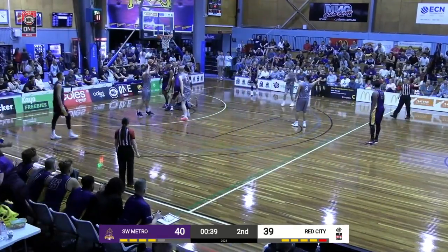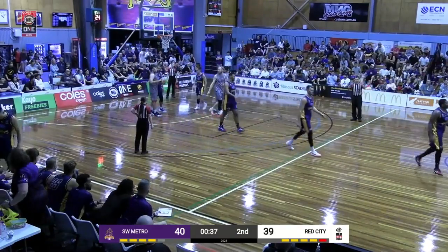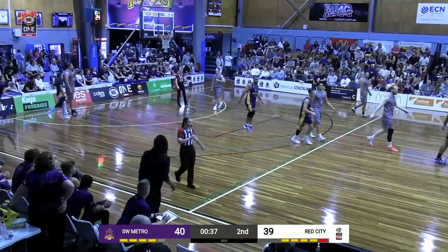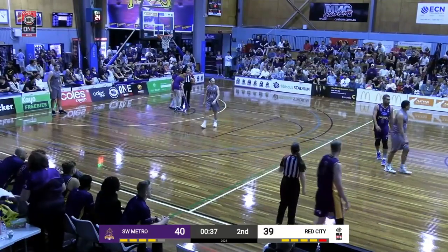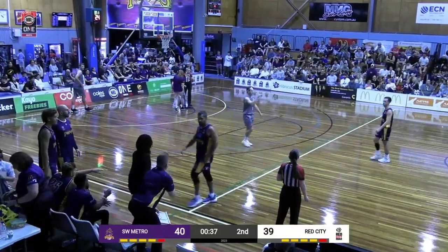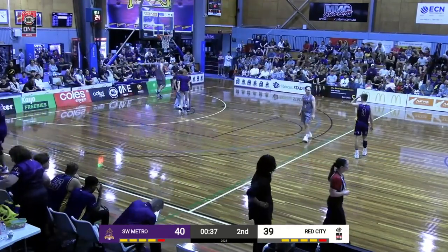Cedar, a lot of contact. Called for the charge as well. Stands over the player. Probably needs to be a little bit careful on that one. Just great defensive position. Got in front. Charge called there on Cedar. He's going to check out straight away. That's his second foul. Teasy going to check back in with 37 seconds to play.